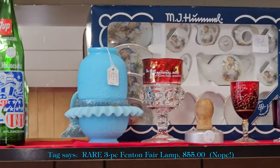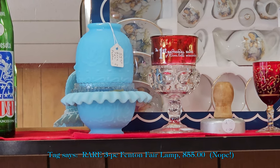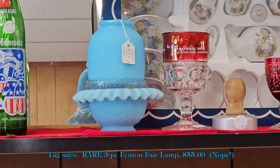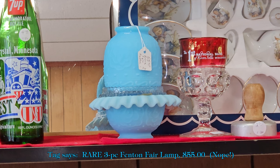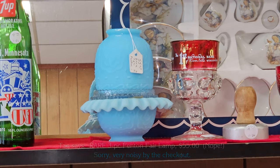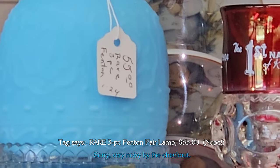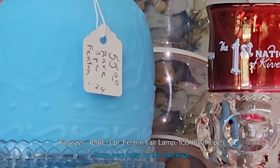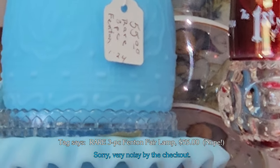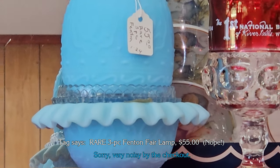I was going to show you this fairy lamp sitting on the shelving behind the checkout. $55. Wow. Frosted. I don't know who did that. Can't read it, just want to make sure. Rare. 3 pieces. My Fenton. Oh, I see. Wow.